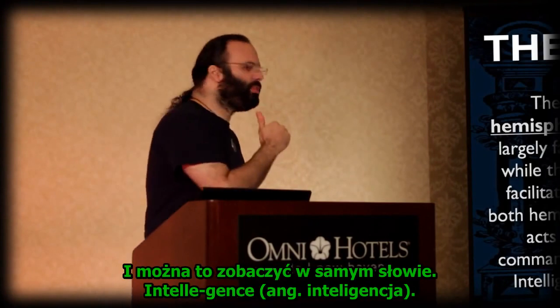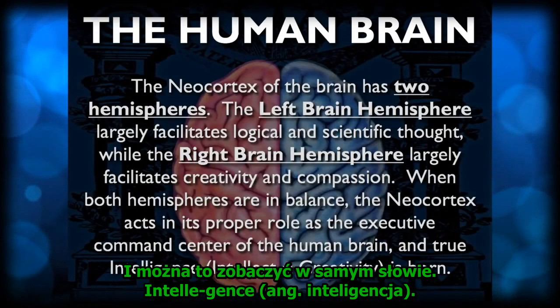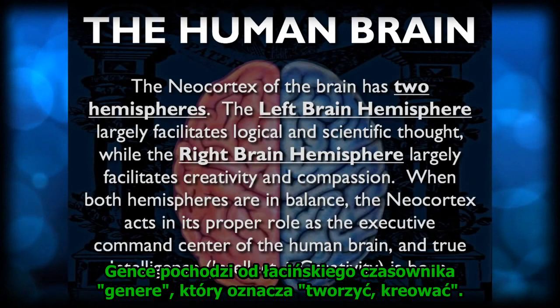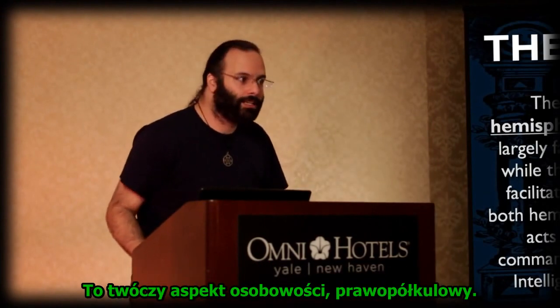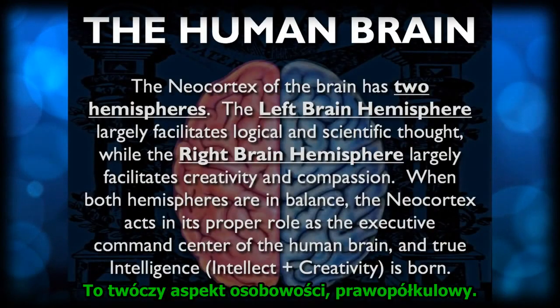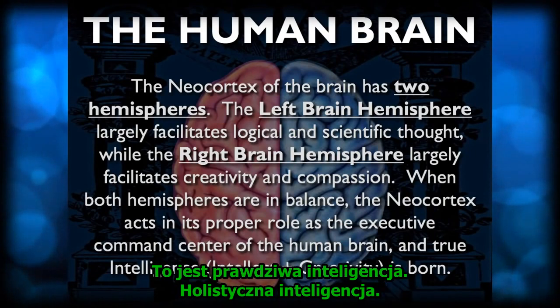And you can see this in the word intelligence, right? Intella is where intellect comes from, okay? And gens, G-E-N-C-E, comes from the Latin verb generare. Generare means to generate or to create. So it's the creative aspect of the personality, or the right brain. So intellect plus creativity, logical thinking plus nurturing and compassion. That's real intelligence, holistic intelligence.